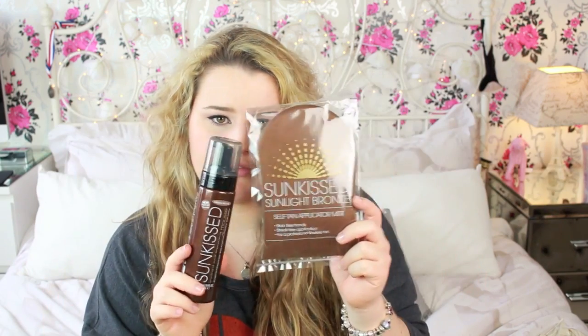So yes, this is in the medium bronze as well. I wanted to get the light, but they didn't have the light. I don't even know if they do a light, but I just wanted a little bit of a sun kiss. So I really hope this doesn't turn me orange, but I'm going to give it a go. And I just got the matching tanning mitt from the same brand.